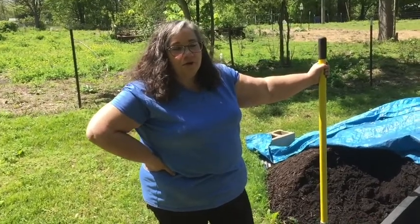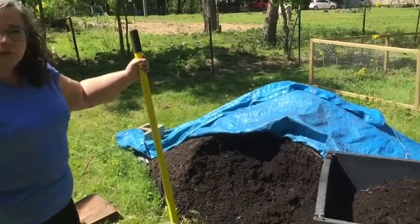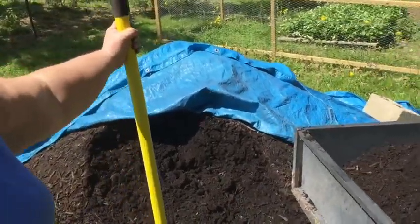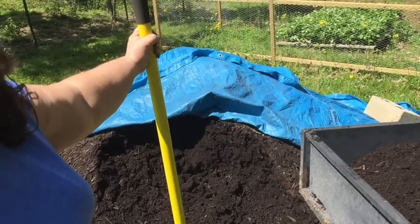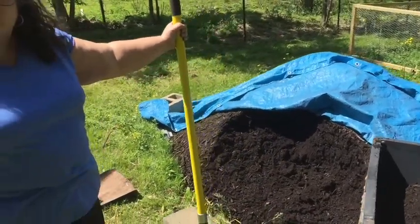We are shoveling up some black gold. This is what we got from the compost place in the next biggest town to us, which is Paducah. We got this whole big load we've already been digging out of. It's a big, heaping pickup truck load for $20.